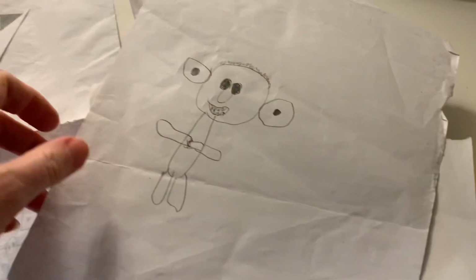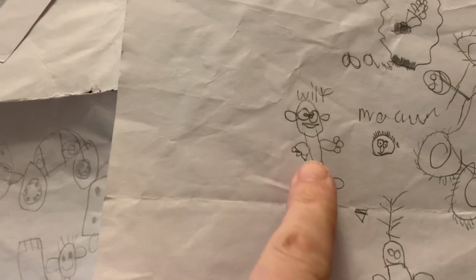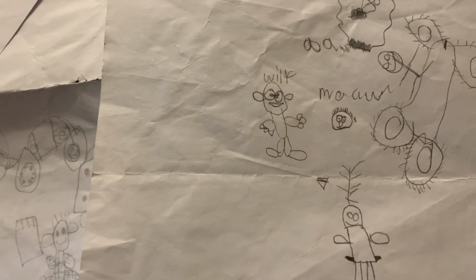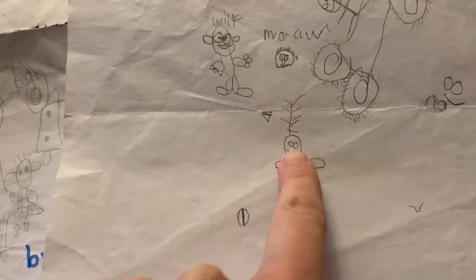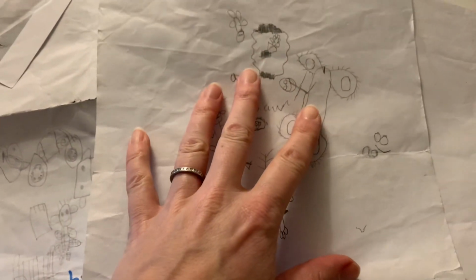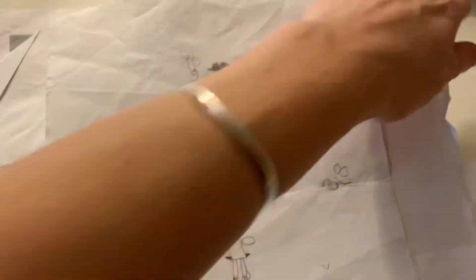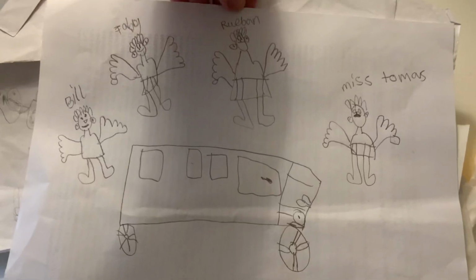That's a skateboard. Look, that's Wilf. Aren't they funny? What's going on here? I have so many ideas of things that I want to do with these. Oh, and here's Bill's bus picture. He's so special.